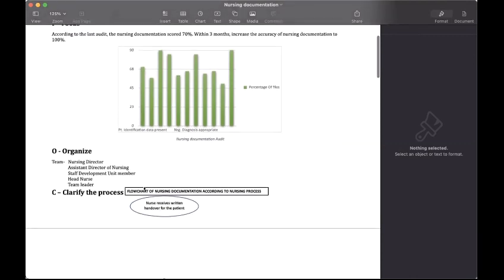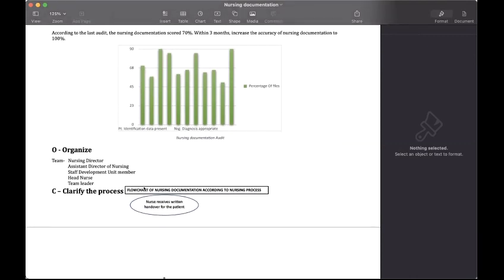So number one, we organized a team consisting of the nursing director, the assistant director of nursing, a staff development unit member, which is CI, the head nurse of ICU, and a team leader of the CCU department.